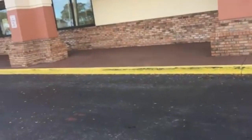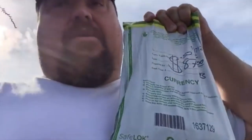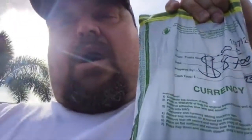All right, guys, I'm at another Publix. I called this one. They said they had some, so I'm gonna go in and talk to the manager. What's up, guys? So I just got out of the Publix. Dude, I just scored $87.50 in half dollars. This is amazing. They were literally about to send these out to the bank, and I got them before they went to the bank. So I'm walking back to the car. I'll let you know when I get there and what we find.